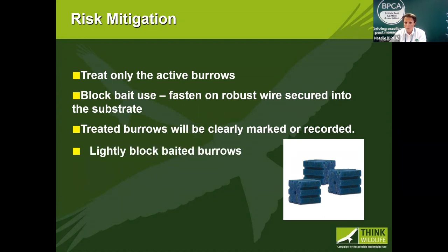Lightly block baited burrows. Once we've treated them, we sometimes want to get a big rock and really stick it in there and heel it in, and you almost have to get a crowbar to get it out again. But the guidance is that you lightly block those burrows. If they're blocked too heavily, it may encourage different behaviours that would then disturb your treatment. Whereas if you lightly block them, it encourages that feeding behaviour to go on within those burrows. So that's a particular recommendation.